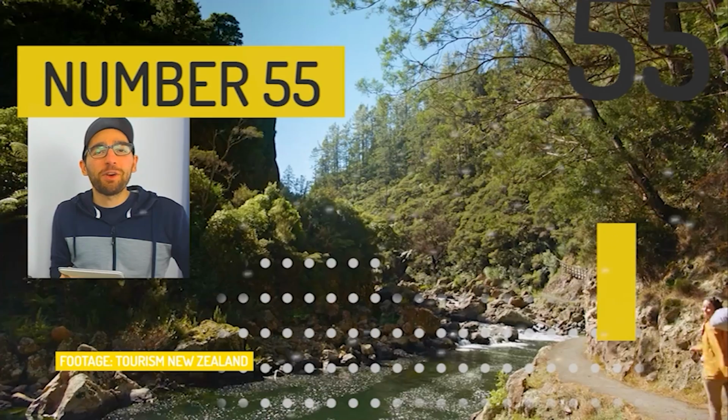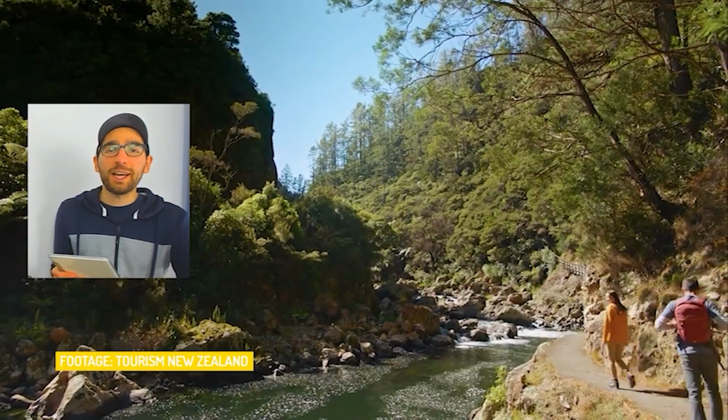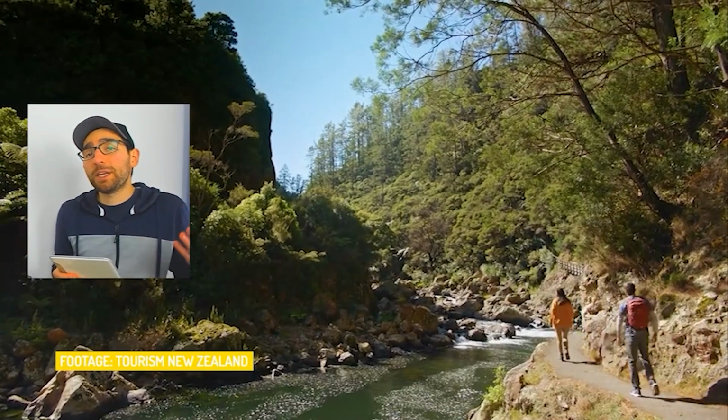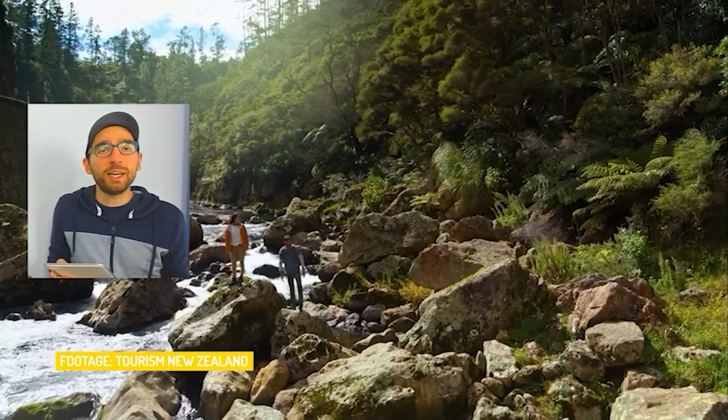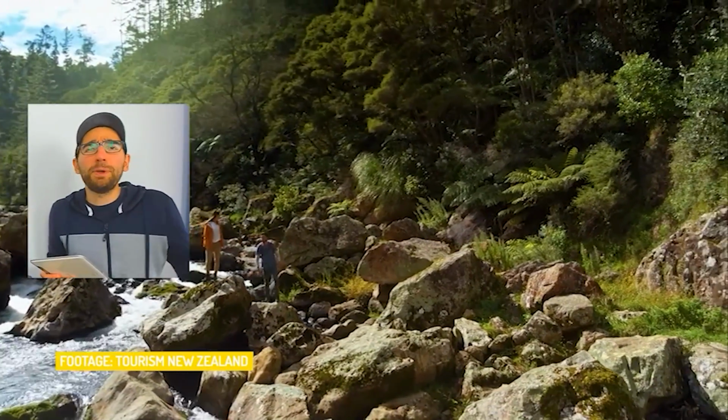At number 55 we have more stock footage, and this time it's the Karangahake Gorge. I was stupid enough to visit the Karangahake Gorge without a camera, but it's an amazing place with rich mining history and fantastic scenery. Look how happy they are.